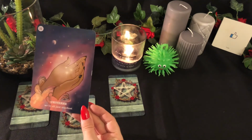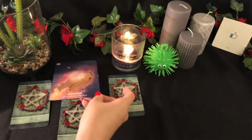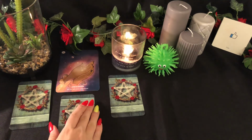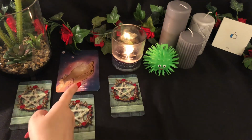Wow! Universe, we are all just stardust. Oh my gosh, they feel a spiritual bond. Hello. Wow, we are all just stardust. They want to give you something.